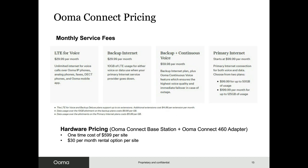All right, now let's talk about pricing for Ooma Connect. And I love this part because, like all of our services, we provide such great value compared to alternatives in the market. So we have 4 monthly service plans for Ooma Connect, starting at $29.99 per month. That plan, the LTE for voice, will provide unlimited use of the Connect for voice calls for up to 6 extensions in your company. That includes any kind of voice call, so calls from our IP phones or analog phones or fax machines or DECT phones or even our Ooma mobile app for iPhone and Android.